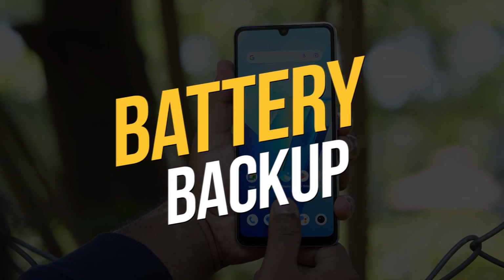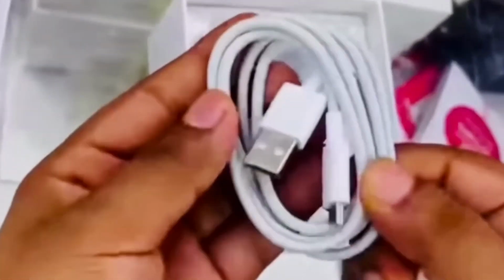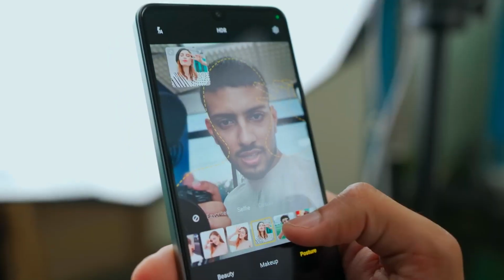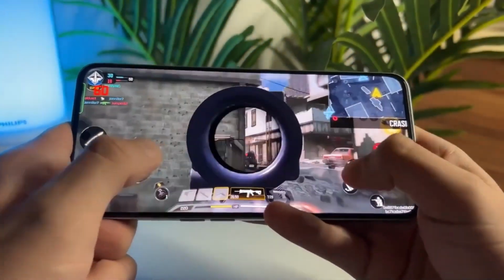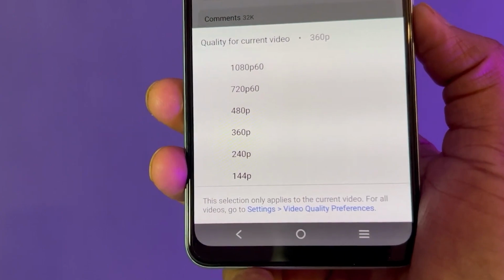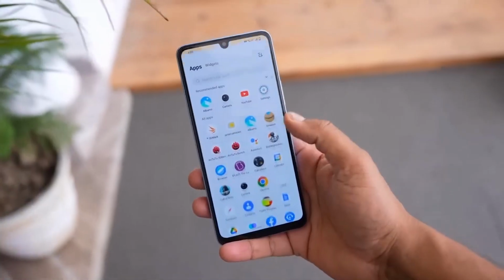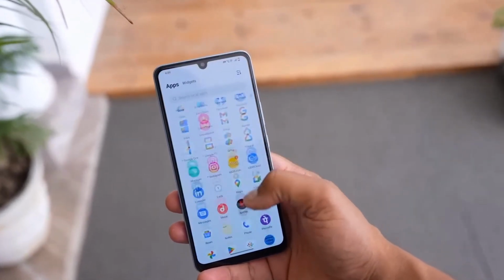Battery backup. The Vivo T2 5G includes a 4,500 mAh battery with 44W fast charging capabilities, comparable to the iQOO Z7 5G. We obtained comparable results to the iQOO Z7 5G with minor enhancements. According to other reviews of the Vivo T2 5G, the device easily lasted a day and perhaps longer if I wasn't doing any resource-intensive chores for lengthy periods.